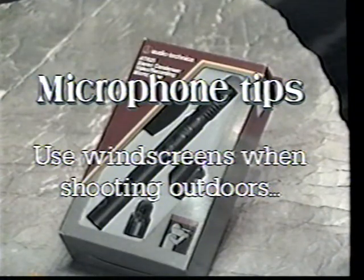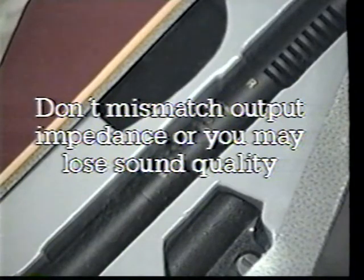Number 6, use a quality microphone for recording audio. An excellent method of improving the overall look and feel of a show is improving the quality of recorded sound. If your camcorder has one of the newer mics, you're in good shape. Otherwise, invest in a quality dynamic microphone and reap the benefits of better sound.